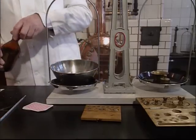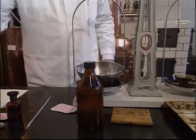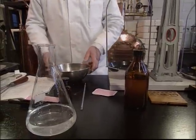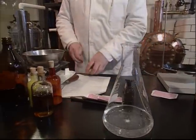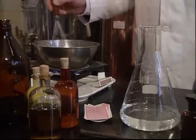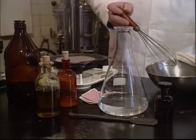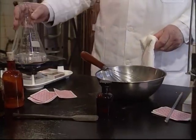So here we have the water phase and the oil phase, which we'll combine by melting the oil phase and warming the water phase. Now it's all melted, and so we can warm the water phase.